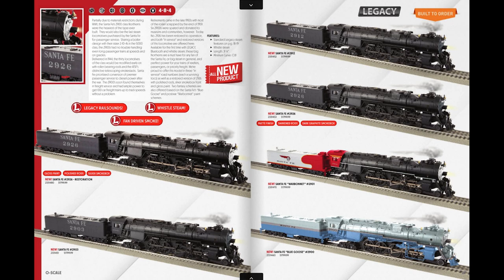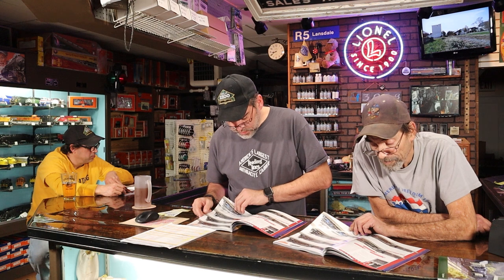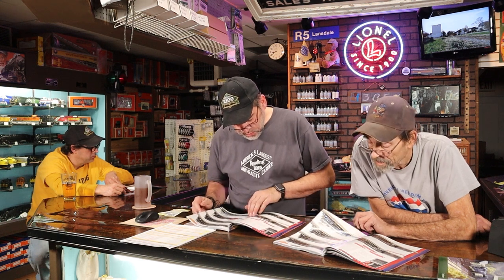I like it. The first one there, the 2926. That's the one that was restored in a museum, I believe. I don't think it runs, but I'm not sure. Still around though. Yeah, it's still around. And that's cool.